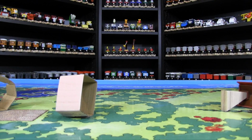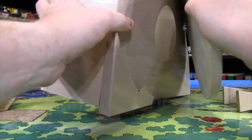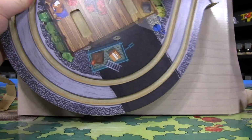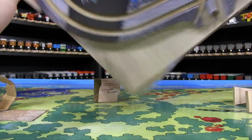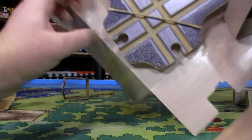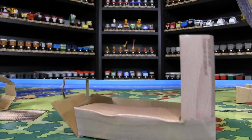I have the other side, I should say, and it's kind of attached to this. I'll flip it around so you can see, it is like wired in here, but it should come loose. There we go. Okay.